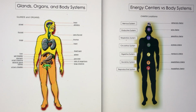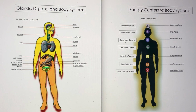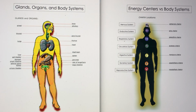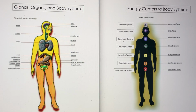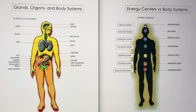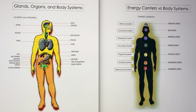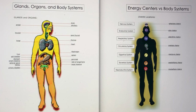So we've covered pretty much the basics of the energy centers as they relate to the body systems. But I would very much like to do a whole segment on chakra and the energy systems. This is more of an experiential segment on energy centers. I want you to feel the energy rising through your spine. As you all know, or maybe you don't, but I can bring it to your awareness right now, all of these energy centers are located.